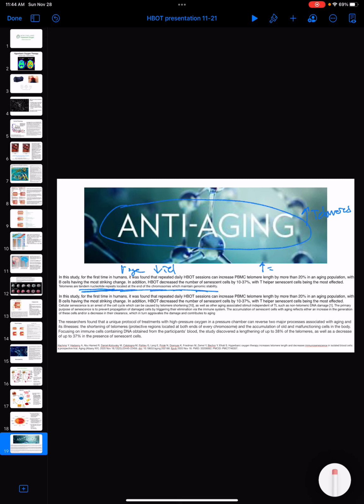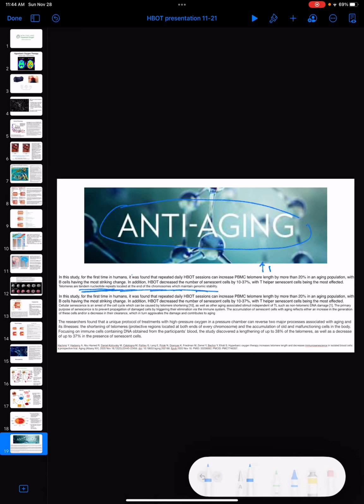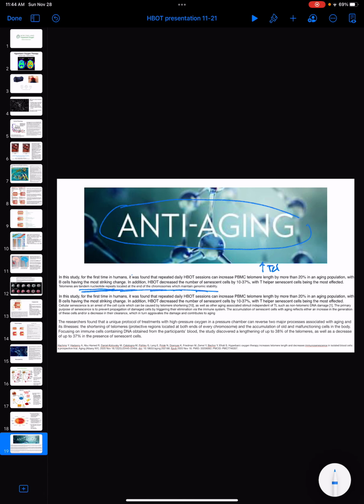We're actually seeing that, gosh, if we can make our cells healthier, and increase the length of these things, can we live longer? Or at least live healthier, live better, which is really neat. And there's a study here if you want to read more about it. It's just down here. But they also reduced senescent cells, which is really cool.